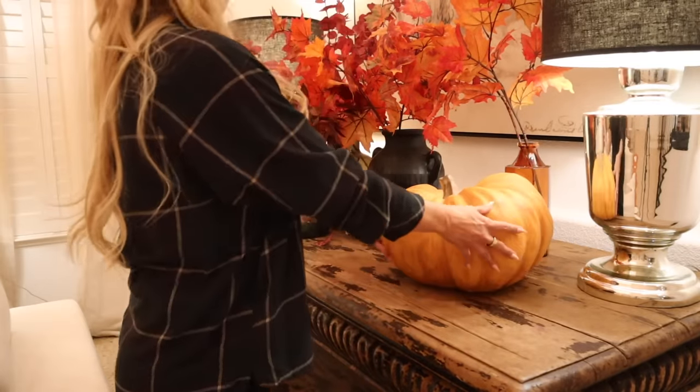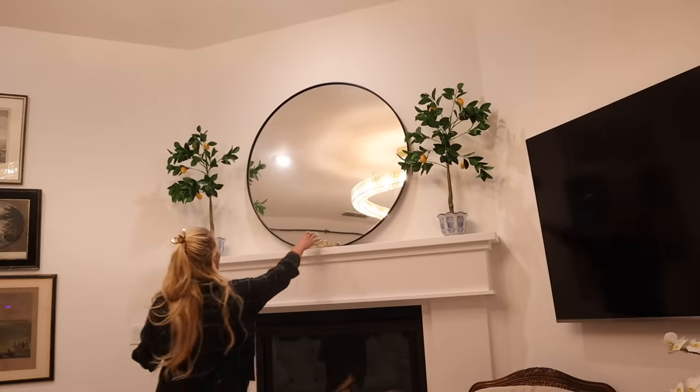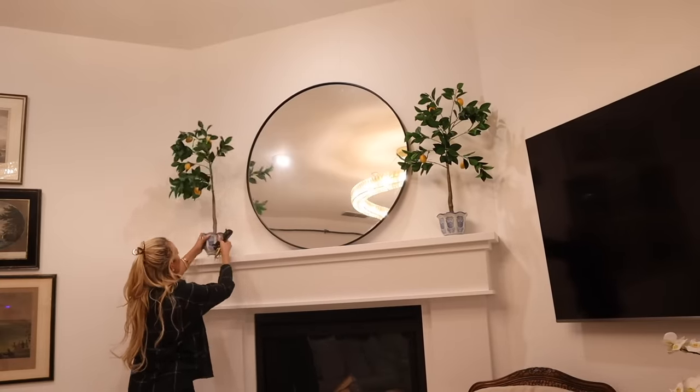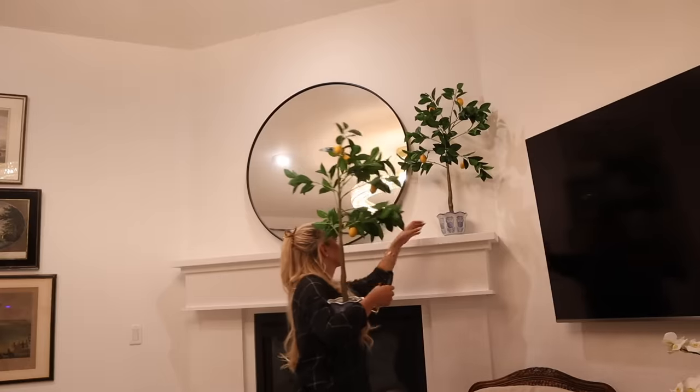These giant pumpkins are a new addition from Home Goods. They are part of the Martha Stewart line, and I just love them. I really want to do more pumpkins, but we're going to stick with apples for this season.